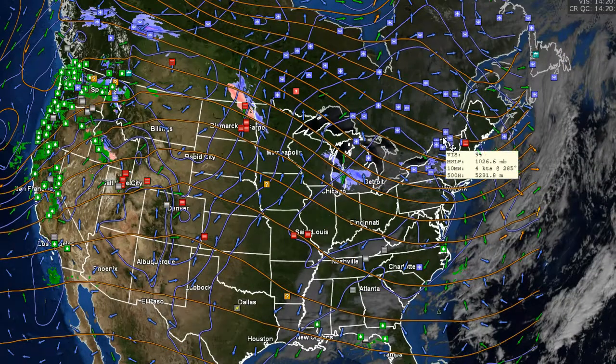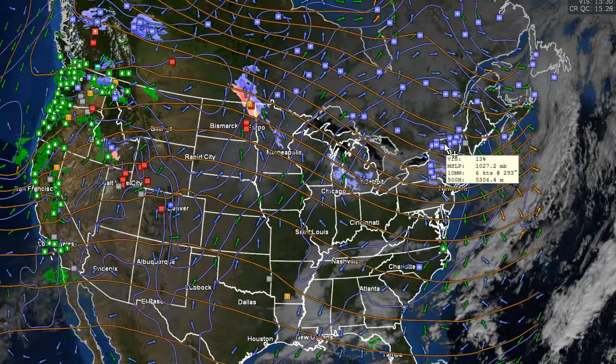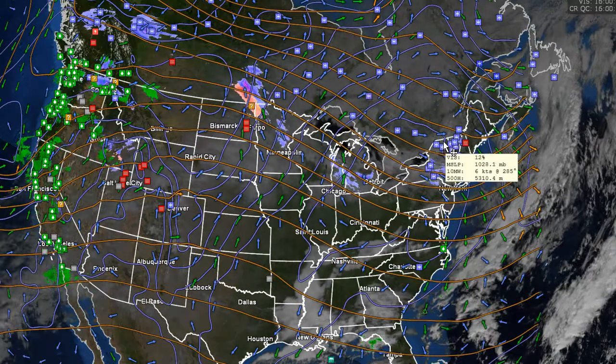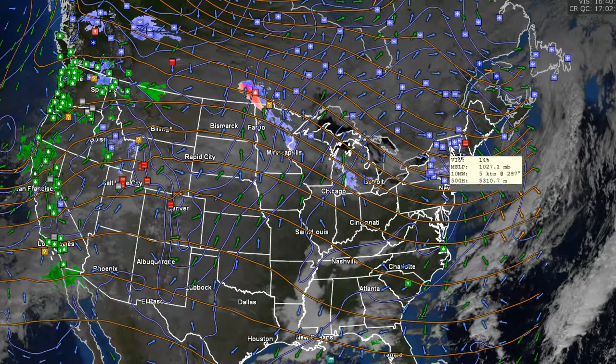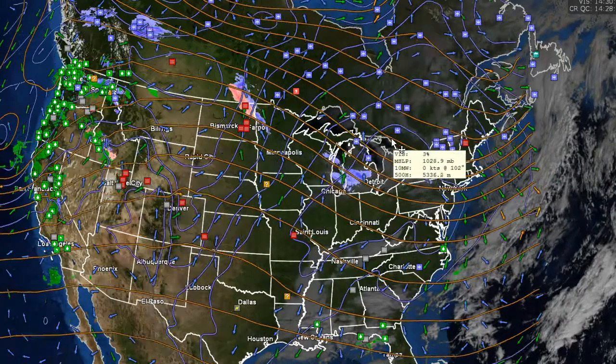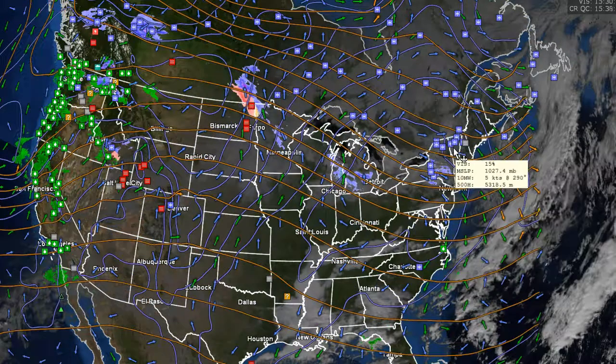Still have flurry action coming off the Great Lakes. This area of higher pressure is trying like hell to build in, but it's having a very slow time of it. And we still have a little bit of flurry action and little patches of snow coming in from mainly Georgian Bay and then across from also Lake Champlain, localized.